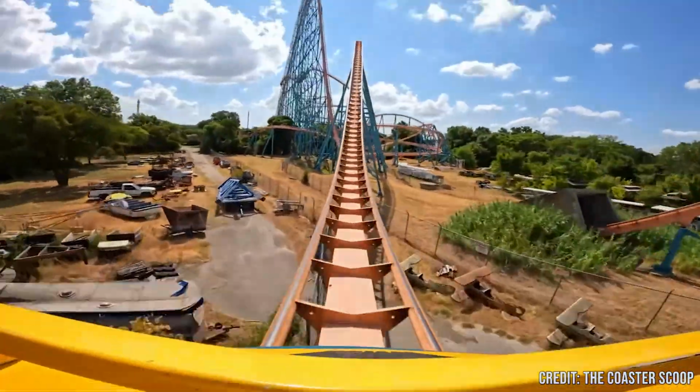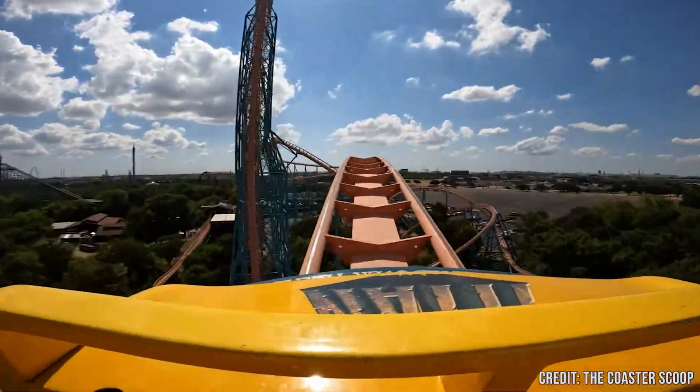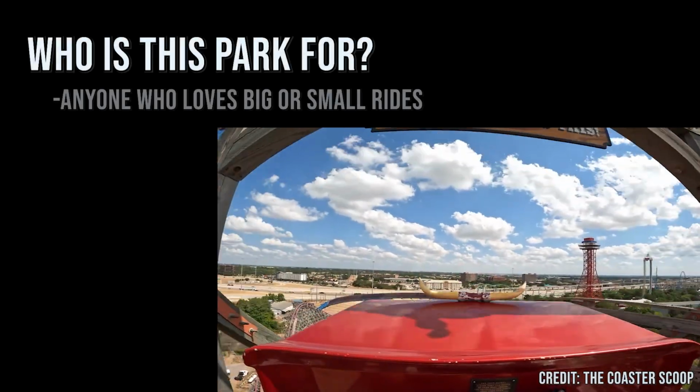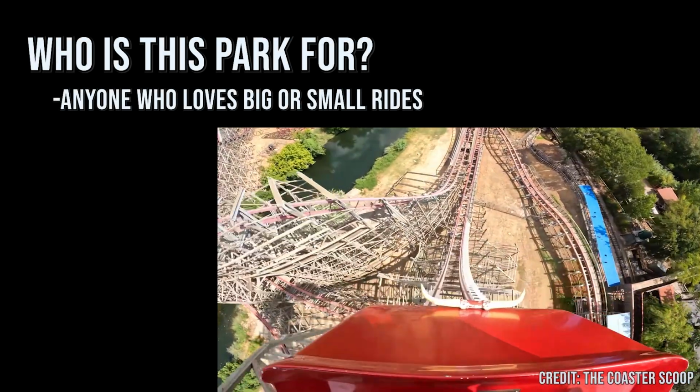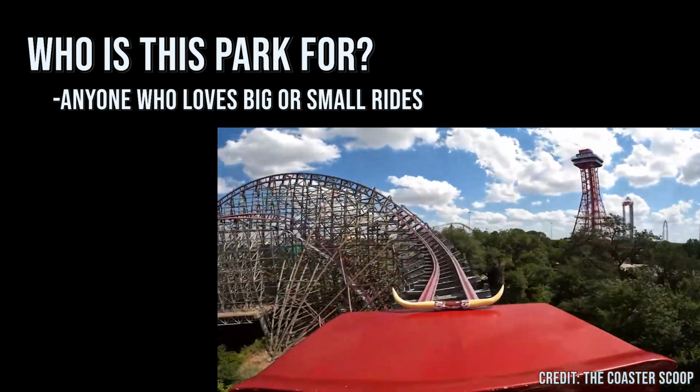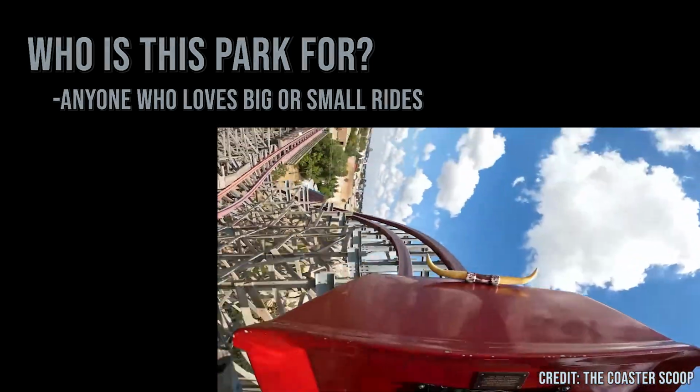Now, would I recommend this park? Yes, I would. This is definitely a park worth visiting. Who is this park for? This park is for anyone who likes rides. Big or small, it doesn't matter the size. You'll be able to find a ride for any age here at this park.